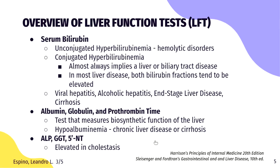Noted. Okay, so I'll just briefly discuss this liver function test. First is the serum bilirubin. We know that bilirubin is a product of heme metabolism, and it is found in two fractions, the unconjugated and the conjugated fraction. Elevation of the unconjugated fraction is rarely due to liver disease; rather, it is seen primarily in hemolytic disorders. In contrast, the conjugated fraction almost always implies a liver or biliary tract disease. But in most liver disease, both bilirubin fractions tend to be elevated.